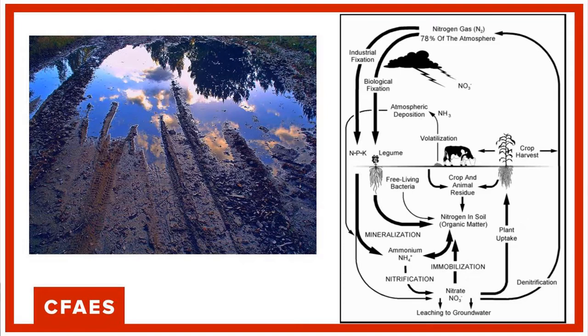So you first have to understand the nitrogen cycle. You have nitrogen gas in the atmosphere that's not accessible to plants in that current form. That's why you have free living bacteria on the roots of legumes that help fix that nitrogen in the soil. And that nitrogen eventually can go through several processes: mineralization, which makes it more available, or nitrification. Some of those products are going to be ammonium or nitrate. It's this nitrate that is impacted by waterlogged soils.